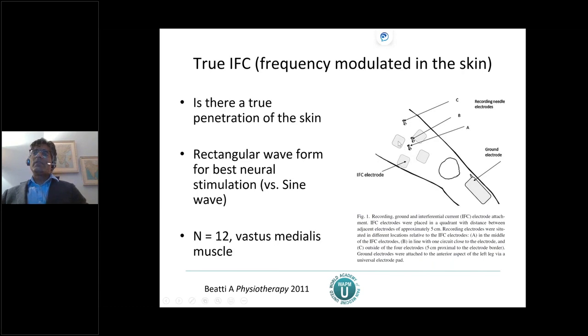The first point is in the middle of the inferential pattern. The second one is along the inferential pattern of one of the set of two pads. And the third one is outside the inferential pads. The hypothesis is that outside the inferential pads, similar to TENS units, you will not have electrical stimulation. However, along the path, you should have significant stimulation, and you will also have significant stimulation at the middle of the two fields that are being generated. In this particular case, the rectangular waveform was chosen for best neural stimulation, but there can be other waveforms used, such as a sine wave.